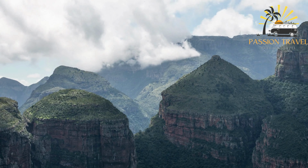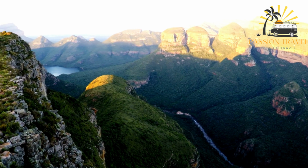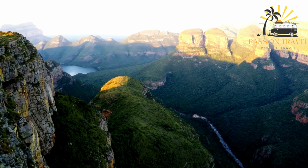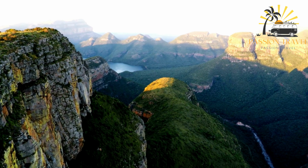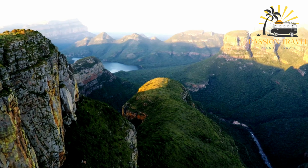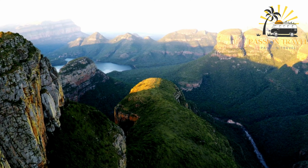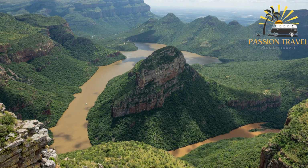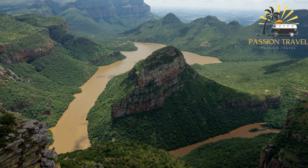Some of the most notable sites in the canyon include the Three Rondavels, a trio of huge, rounded rock formations that rise from the canyon floor, the Bourke's Luck Potholes, a series of interconnected pools and waterfalls carved into the rock over millions of years, and God's Window, a scenic viewpoint that offers panoramic views of the surrounding landscape. Visitors to the Blyde River Canyon can take guided walks and hikes, go on scenic drives, or participate in outdoor activities such as fishing, horseback riding, and river rafting. There are also several lodges and campsites in the area, offering accommodation for those who want to spend more time exploring the canyon and its surroundings.